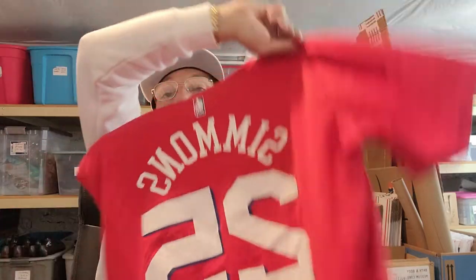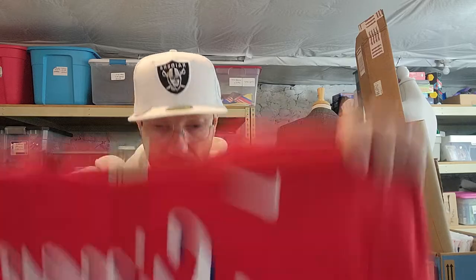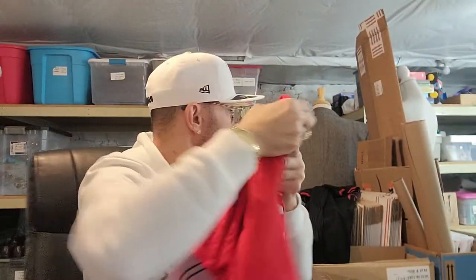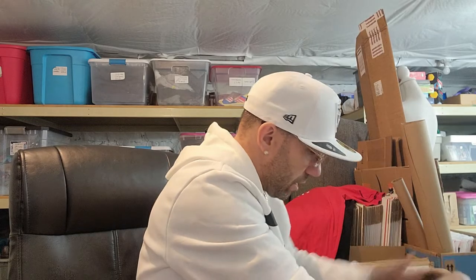I think this is Ben Simmons. I'm going to give this to my son. Ben Simmons is probably going to wear it to school tomorrow. He's a little bit bigger than us. I think this is a 2XL, but it might fit him. So we'll see. We shall see, said the blind man.